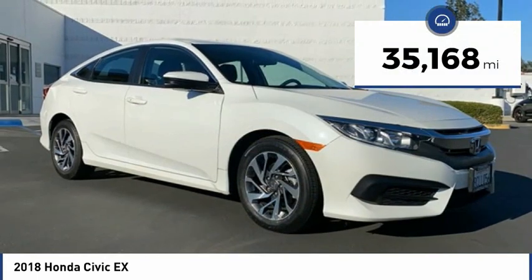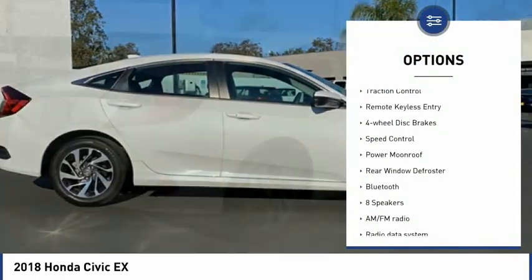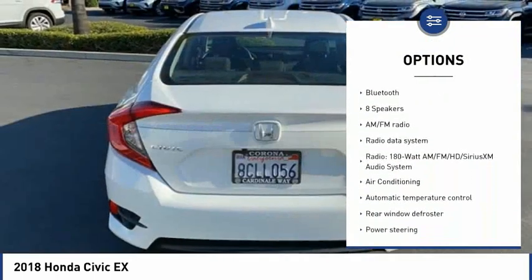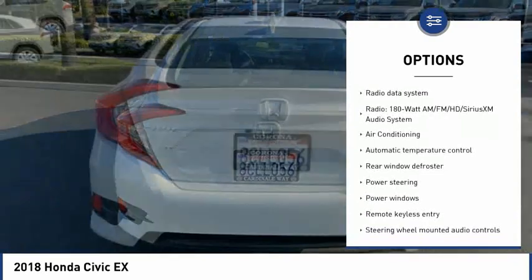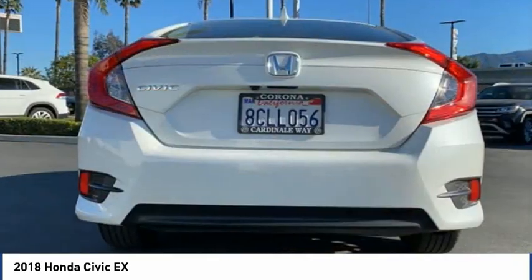Here are some of this vehicle's great options: electronic stability control, alloy wheels, brake assist, traction control, remote keyless entry, four-wheel disc brakes, speed control, power moonroof, rear window defroster, Bluetooth.